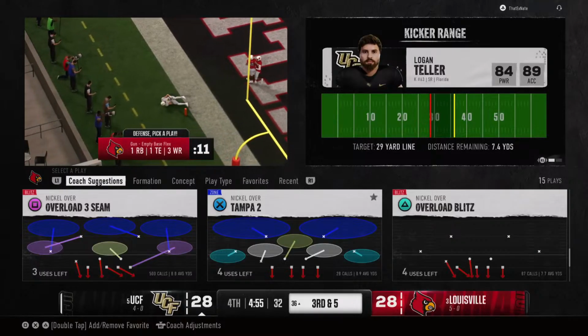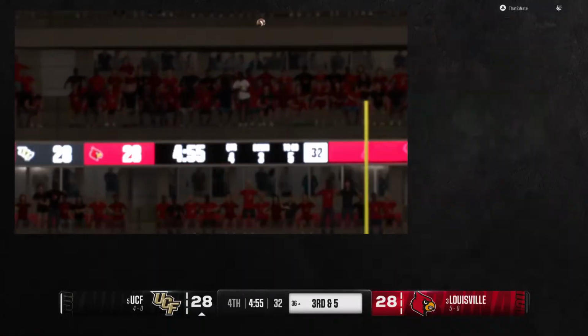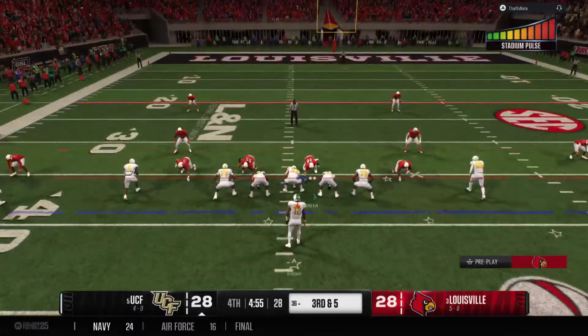Man, I'm talking about if it was, yeah, that was crazy. So a crucial third down play. Facts. A field goal from here would be 53 yards.